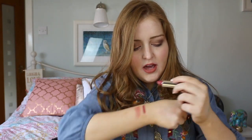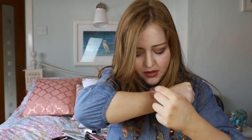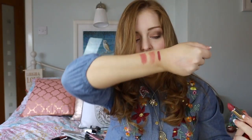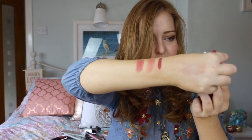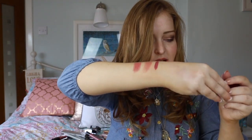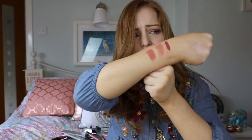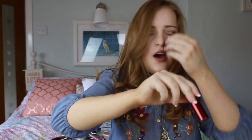Then I also got another one of their Sexy Mother Pucker lipsticks, and this is in the shade Berry Kissable in a matte finish. This is more of a slightly plummy toned pink, and it's got that lovely undertone to it, and that's what it looks like. It's really pretty actually, and it's a nice matte colour. I think this would be quite nice as a summer plum, because some of the plums are really autumnal, but this would be quite warm. It wouldn't be too harsh a lip colour.